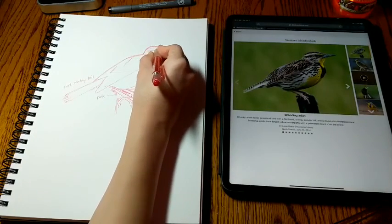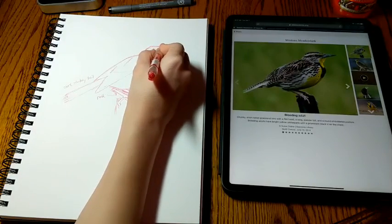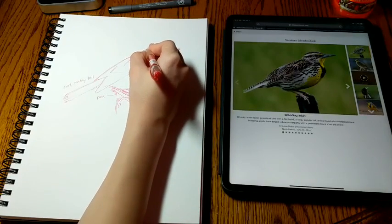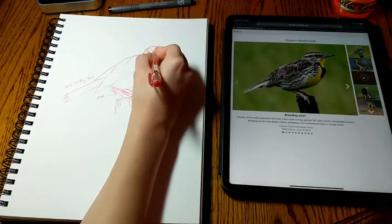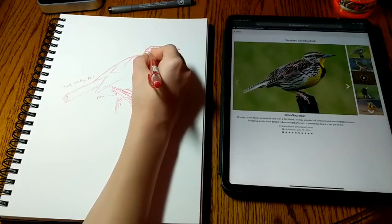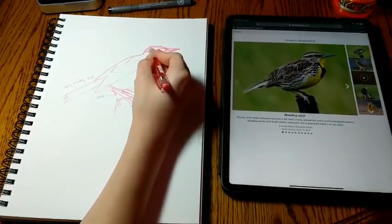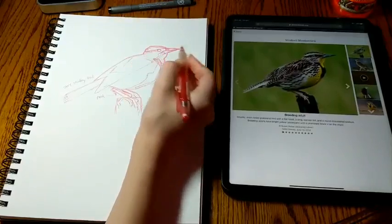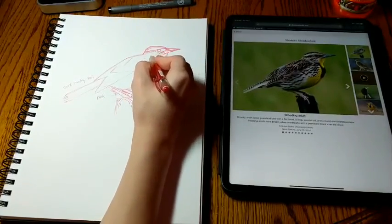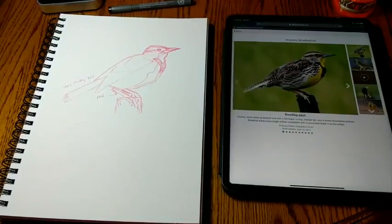So let's go ahead in here and just get his little face stripes in. Beautiful. I love meadowlarks, guys. It makes me really happy every time I see one. Which is a lot because they're everywhere. Okay, and again, I'm just going to color in those spots just so my brain can see what I was looking at. And yeah, there we go. There's our meadowlark. All of the important things, I think.